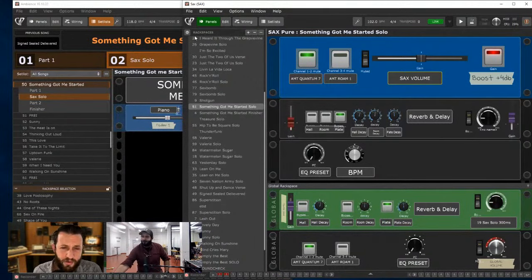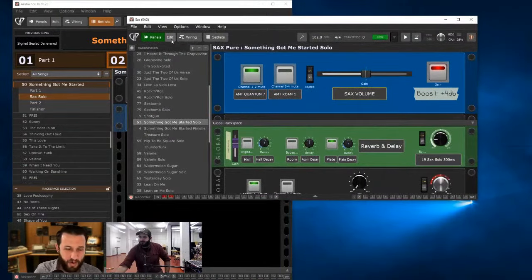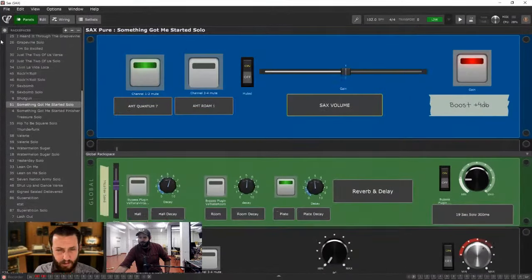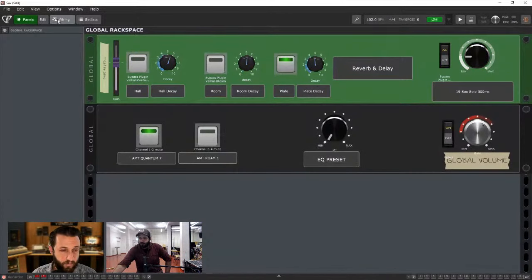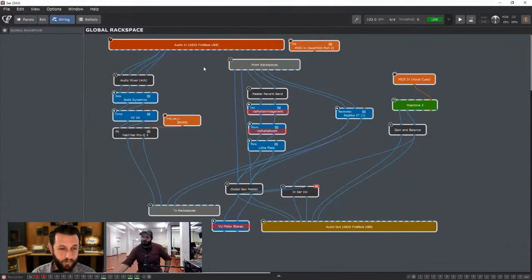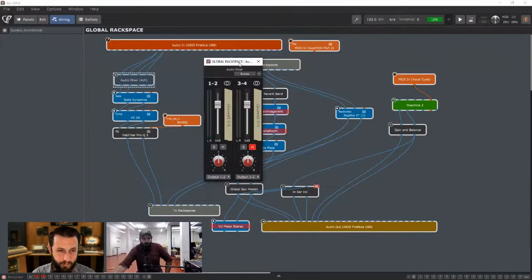Yeah. What are you doing? Can you give us a kind of behind the wiring to show how you're processing your sax? So the saxophone instance is on rack space view, and I do most of it on the global rack space. So I have my two mics going in on channel 9 and 10, and they both go in an audio mixer. Yep. Which is doing no leveling, but only muting my mics.